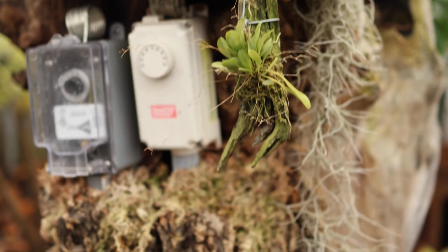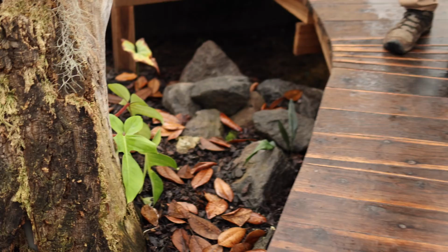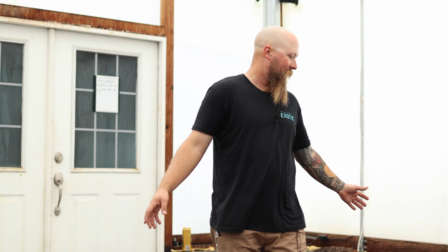We added a bunch of magnolia leaf litter because we were adding the normal leaf litter that we were finding around here, but it pretty much just rots and gets super dark fast. So we added this magnolia leaf litter. It'll stay like this a lot longer. I'll have to replenish it every now and then, but looks super good.